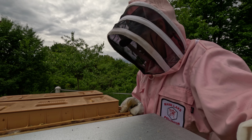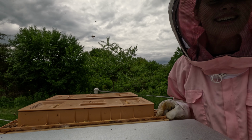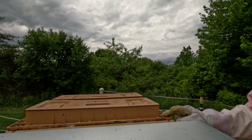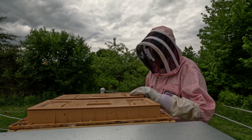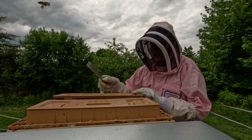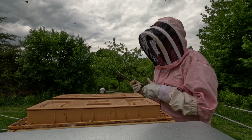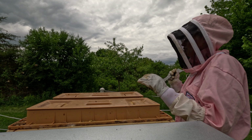Okay, I'm gonna pop this open. I'm kind of scared. All right, let's just do it. Don't be scared, just do it. I think there's still sugar water in this one. Oh, there's a yellow jacket. Shit. Oh no, it flew away.